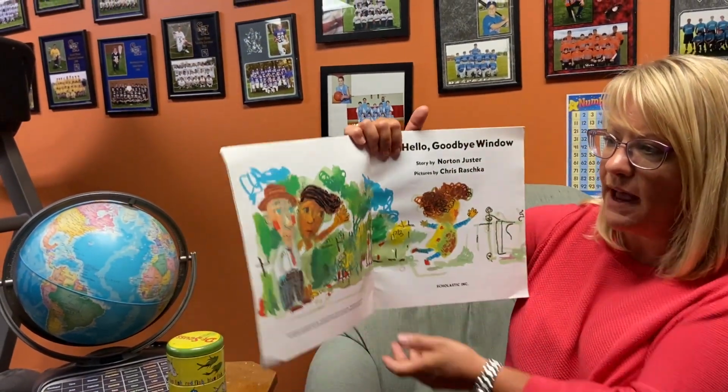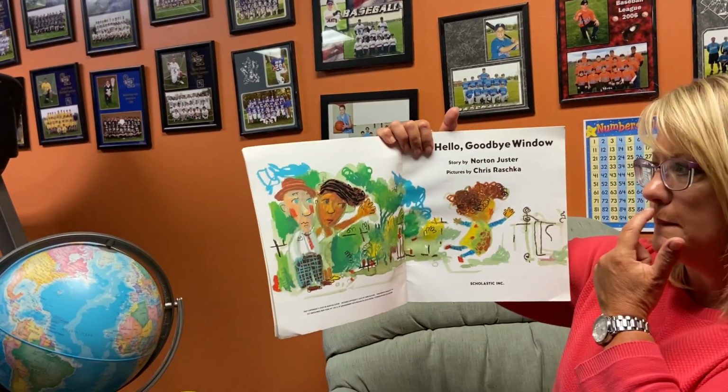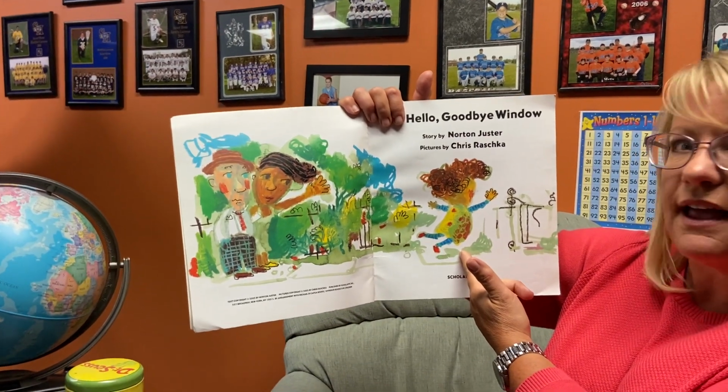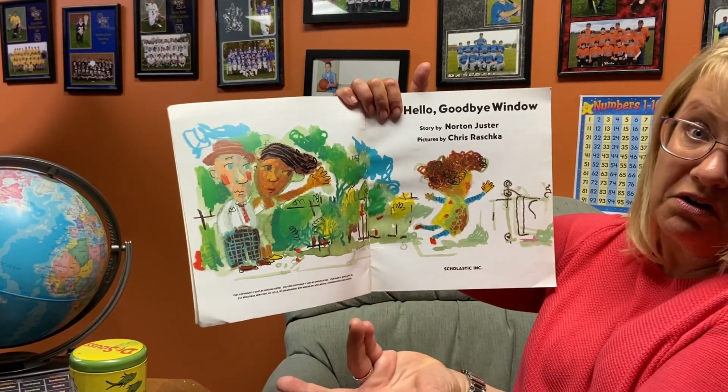The Hello Goodbye Window. I think, what do you think? That might be his mommy and his daddy. What are they doing? They're saying goodbye, aren't they? I think they're saying goodbye. I bet maybe they're going to work, maybe.